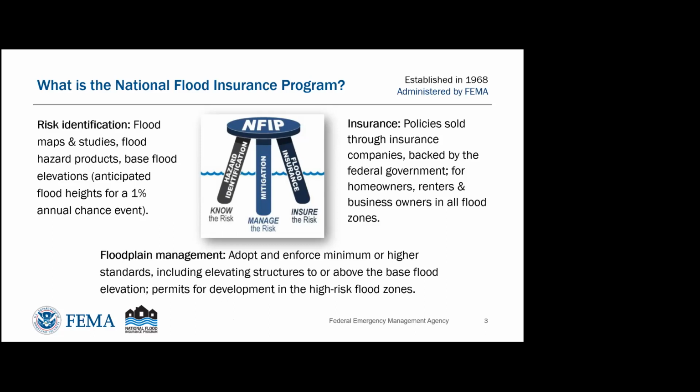Just remember, 1 inch of water can cost up to $26,000 in damage. And a couple other presentations have found that nationwide, most emergency funds are less than $5,000. So without flood insurance, most people are unable to just take the cost and rebuild on their own without some type of assistance. So when all three of those legs work together, we have a very stable stool. And that's important because without working together, it's not so stable and maybe some things would fall through the cracks.